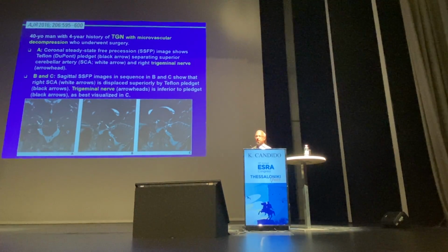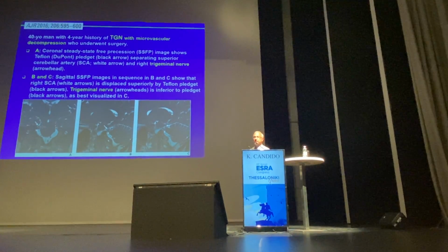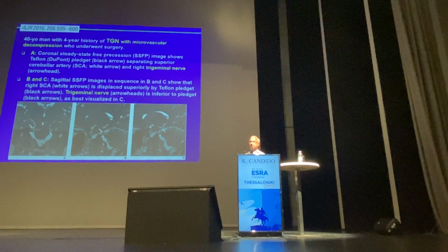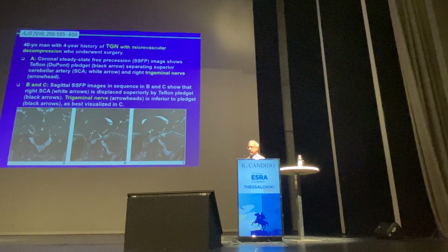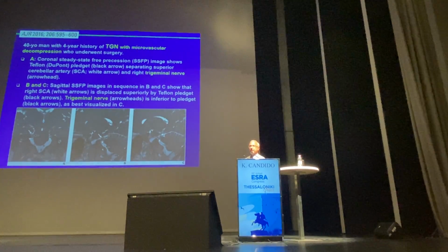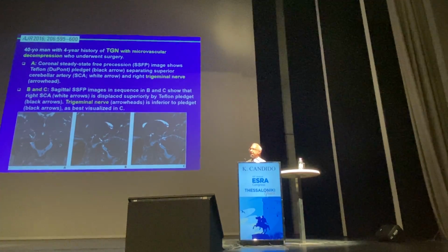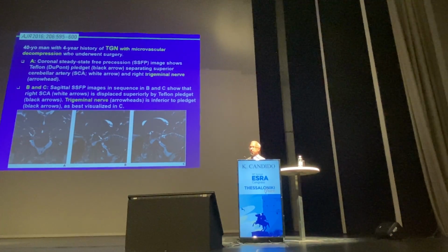This is a 40-year-old gentleman who did undergo an otherwise uncomplicated microvascular decompression, also known as Jannetta's procedure, several years earlier, who developed scarring around that pledget and around that nerve, who required a repeat surgical procedure.